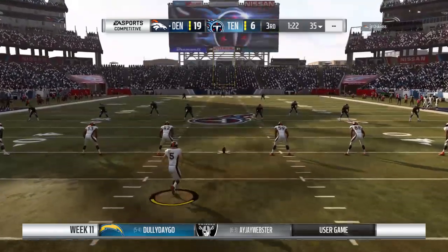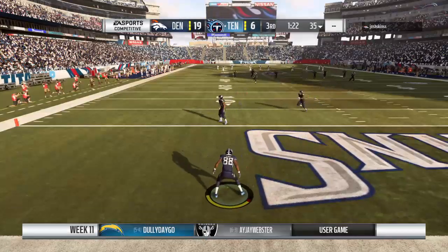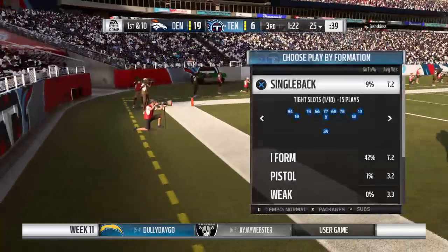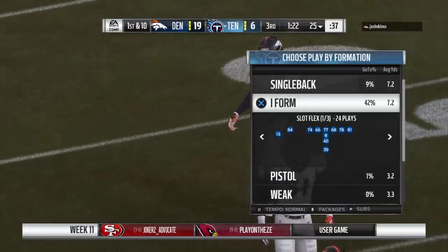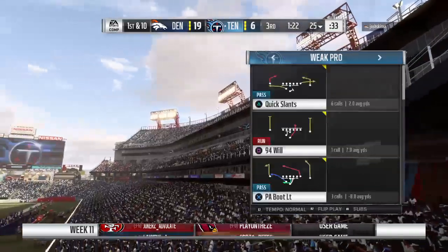Here's Myers now to kick it away. And this will not be returnable. It's out of the back of the end zone for a touchback. Out come the Titans now. And 3 interceptions in this game.